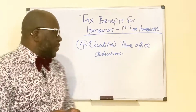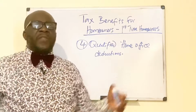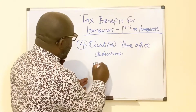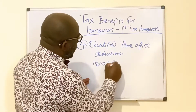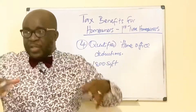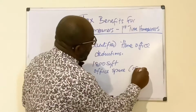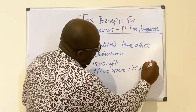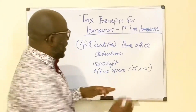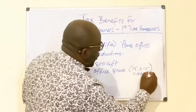How does it work? Let's say, for example, the square footage of your house is 1,800, and the area you use as your office, let's say it's 15 by 15. If you translate that into square footage, it's about 225 square feet.